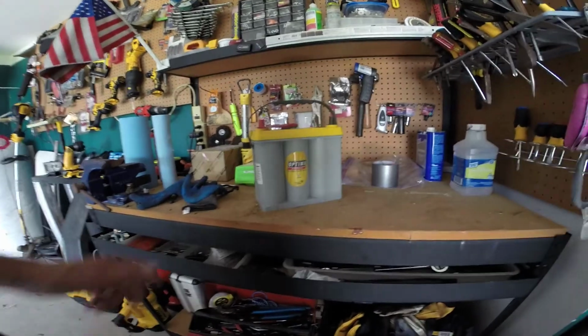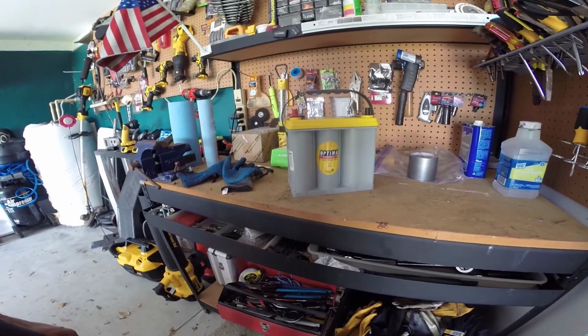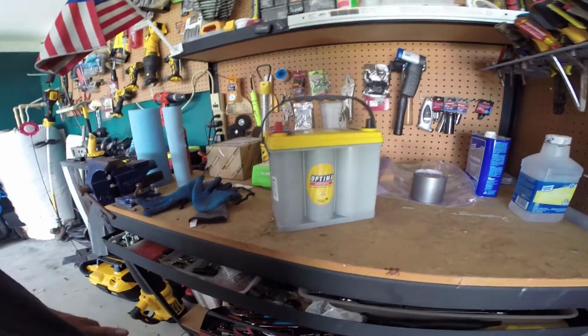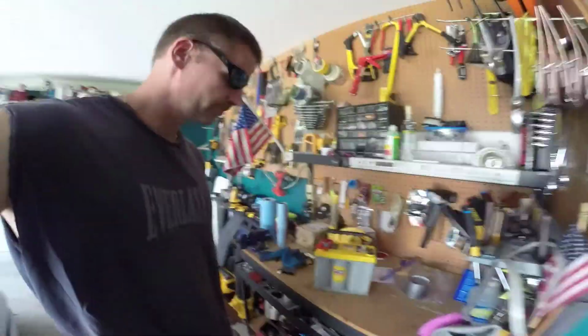This battery cost, I think, 270 some bucks. There's an $18 core charge, so I can take the old battery back in once I pull it out and get 18 bucks back, but they're not cheap.